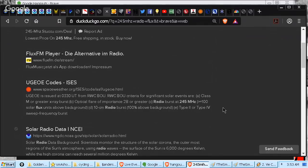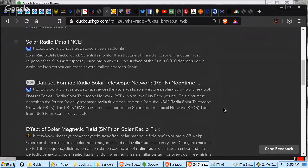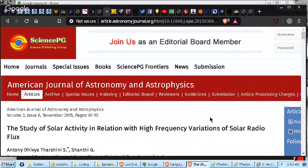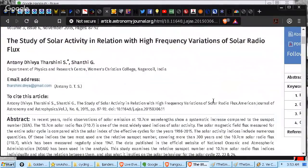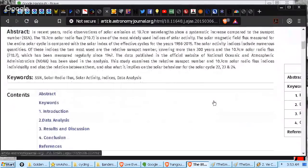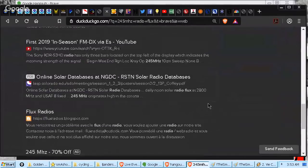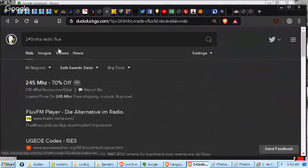The 245 megahertz radio flux comes from deeper inside the sun, perhaps at the chromosphere, let's say. And this gives us some indication of the possibility of flaring happening a little bit before it happens. The radio signals kind of sneak out. And I am not finding the right stuff here for some reason, folks.